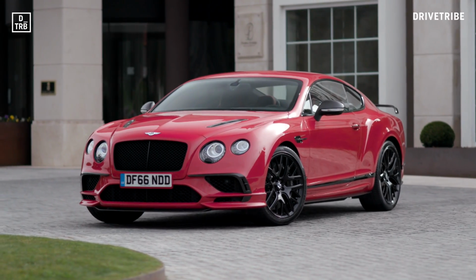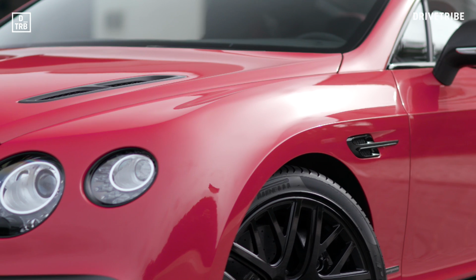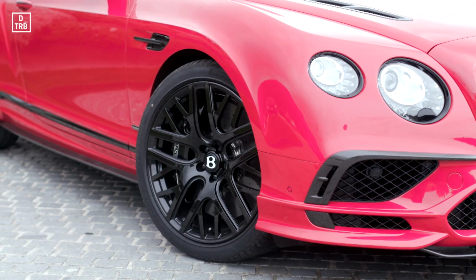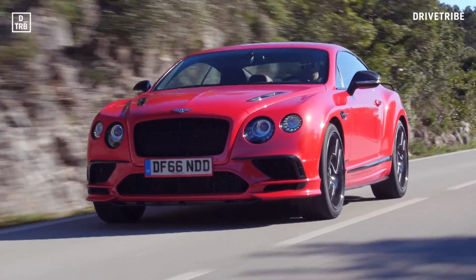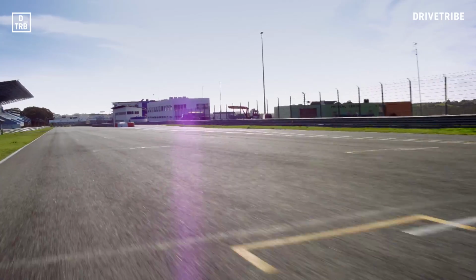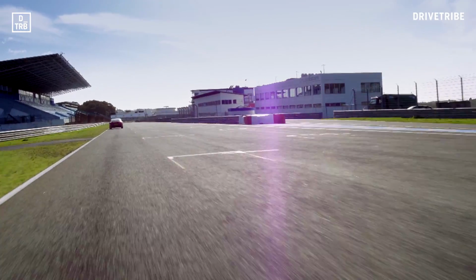The Supersports sits at the top of the Continental tree, above both the limited edition V8 powered GT3R and the W12-engined GT Speed. Its main event is a new version of the 6-litre W12, fitted with a larger pair of turbos that help it make 700 horsepower and 1,017 newton-meters of torque. That's 750 foot-pound in old money. To see what that can do to a long straight, Bentley's let us loose at Portugal's Estoril circuit.